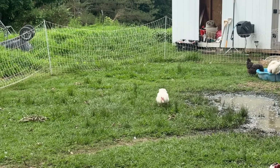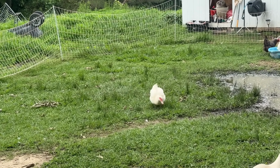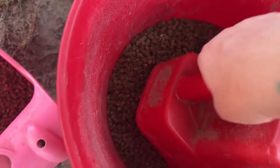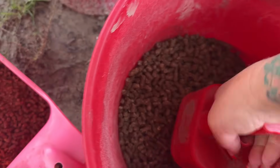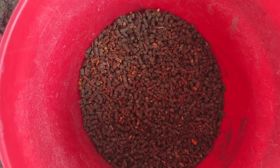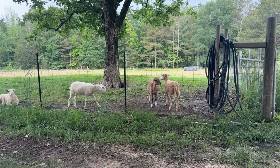And that girl right there, she's broody. She's got a nest under the coop right now, so I suspect ducklings to be roaming about any day now. All right, I hear you, Bernice. Got their alfalfa mix here that I'm gonna give to the lambs, and she likes to talk about it, don't you, Bernice?